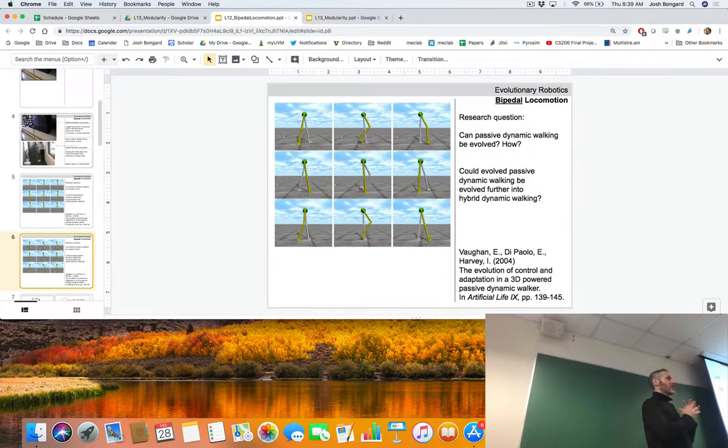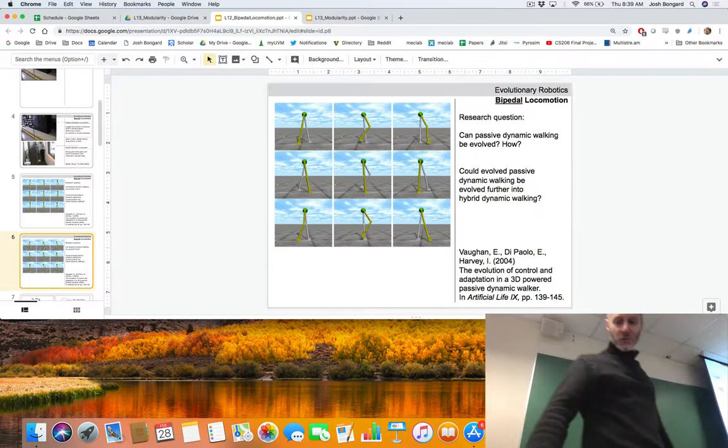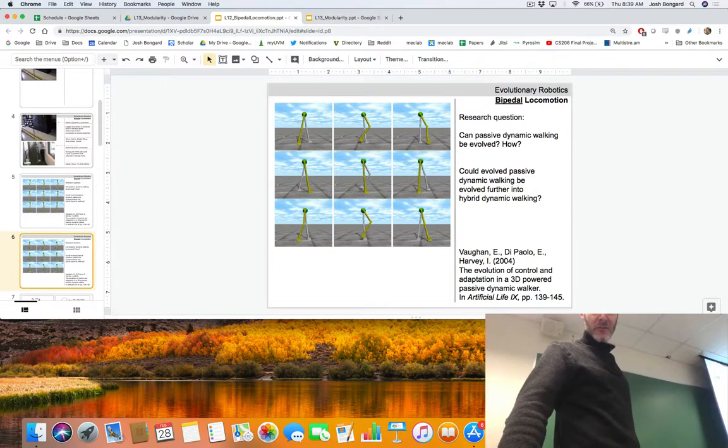What is this process called, where we're gradually removing this declined plane and challenging the robot? Scaffolding. This is yet another example of scaffolding, right? We're removing the training wheels from the bicycle. Okay, so we'll look at phase one first and then phase two.